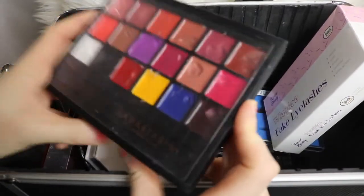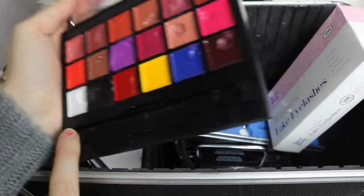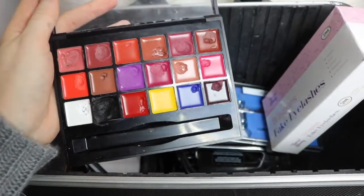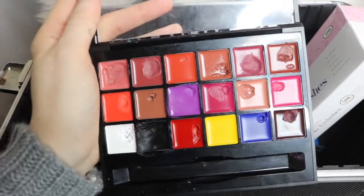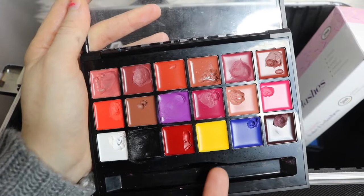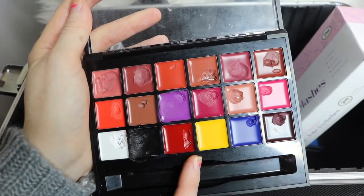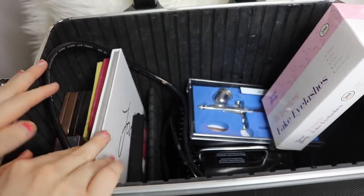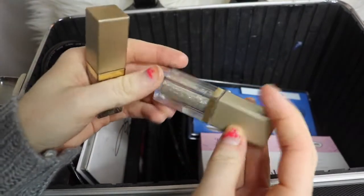For my lip palette, this is the Anastasia Beverly Hills lip palette, and it comes with like a little thing, and I don't have it in here right now, but I've used this a lot. You can mix and match all of these to create different colors. I've used everything even up to the black, and I've never used the yellow. And then that lip palette just fits in here as well. With my eyeshadow, I also have these Magnificent Metals from Stila.